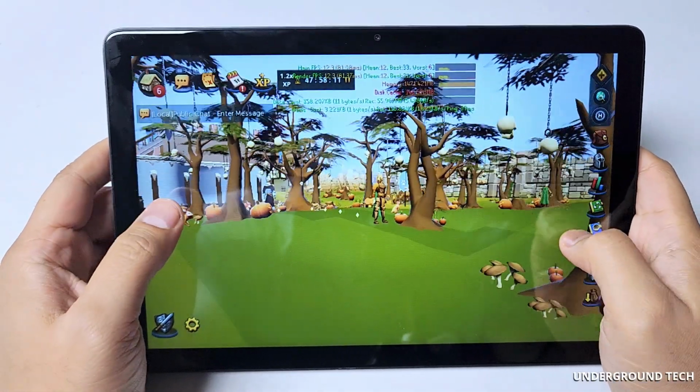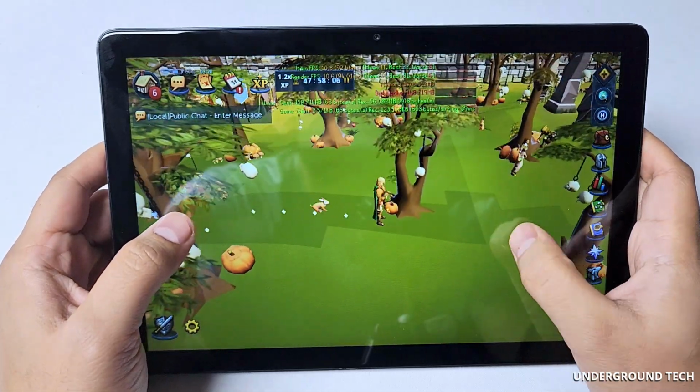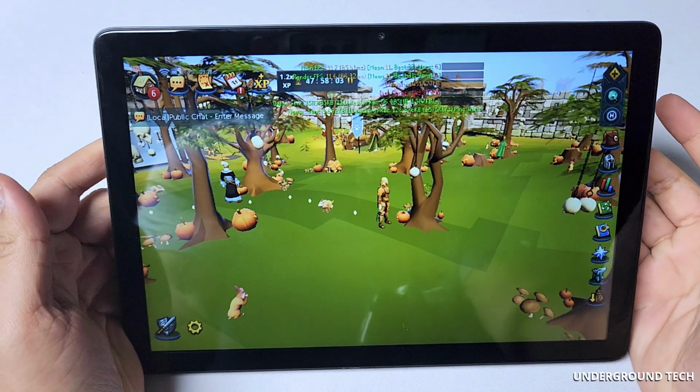Next game is RuneScape, and this is not good. This is single digits to like 10 or 11, so it's not playable. It can only handle low-end games.